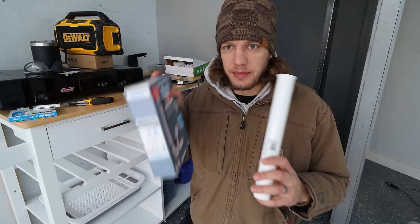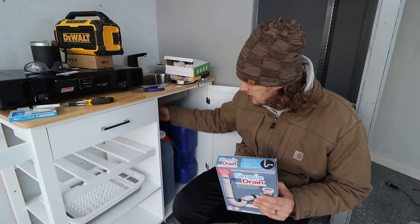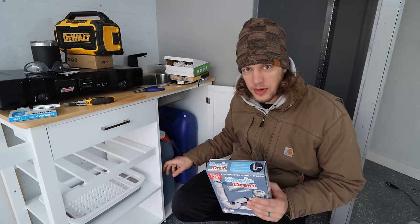I found this simple drain. It's rubber and obviously very pliable. That's gonna make running this over to the gray water container a lot easier. So let's get started on that.